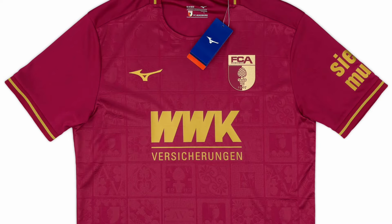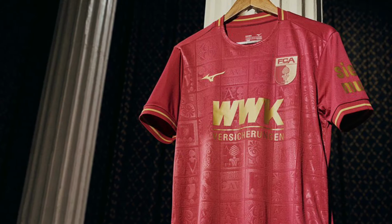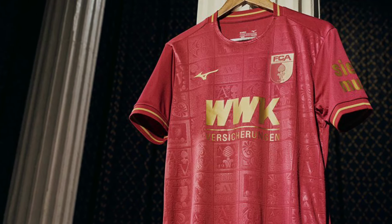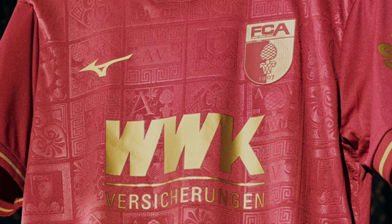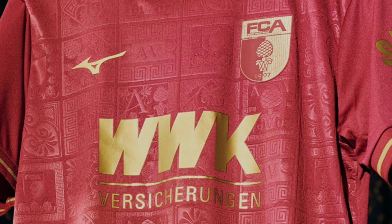It's red and gold, which is a really nice colour combination, but it's also got some Roman patterning going on. You see, Augsburg was founded while under the reign of the Roman Empire. It actually got its name from Emperor Augustus. So this beautiful detailed Roman pattern actually has a link to the city. And because of that, this is the best shirt in Germany this season.